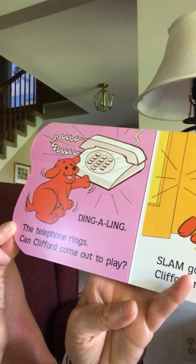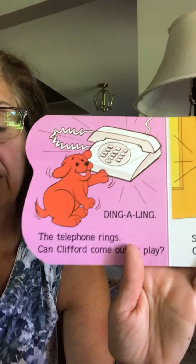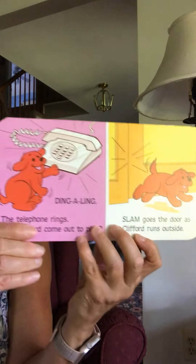Ding-a-ling, the telephone rings. Can Clifford come out to play? That is what an old-fashioned telephone looks like. You guys have a phone, don't you, by your TV? Does it look like that?